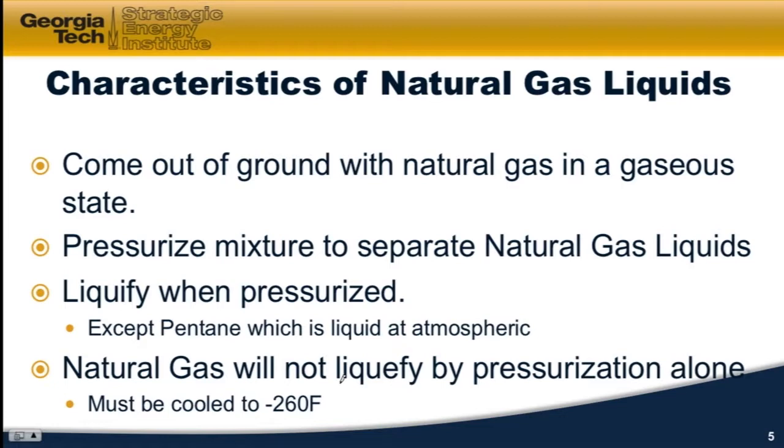But counter to these natural gas liquids, natural gas itself, even though we pressurize it when it comes out of the ground to separate the liquids, the natural gas itself will not liquefy. As a matter of fact, it'll never liquefy at atmospheric temperature, no matter what pressure you take it to. That's just the nature of methane. So we'll talk later about liquefied natural gas, LNG, which is totally different from NGLs. So we've got confusing nomenclature here, but natural gas liquids are these things that we just mentioned, the ethanes, the butanes, and the propanes, and the pentanes.